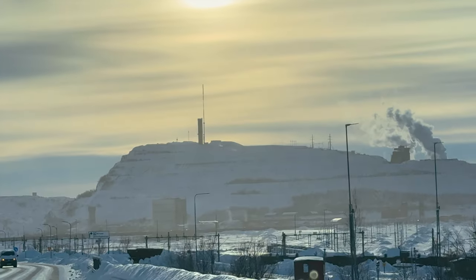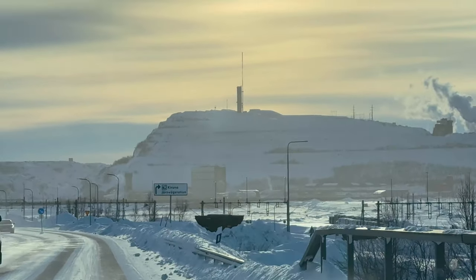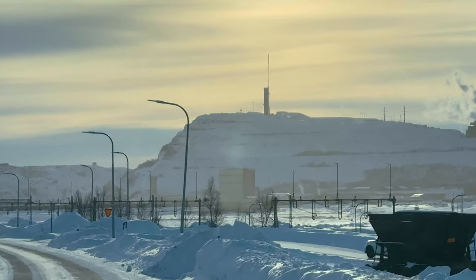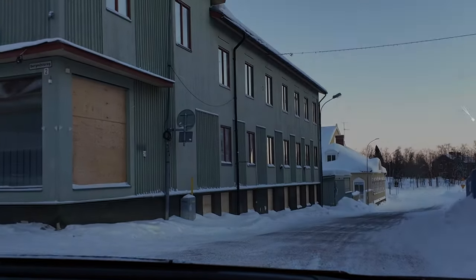The mine is the main source of income for Kiruna, and unfortunately, due to the amount of sinkholes the mining activities have created, Old Town is now sinking. So this town is on the verge of a very big move.